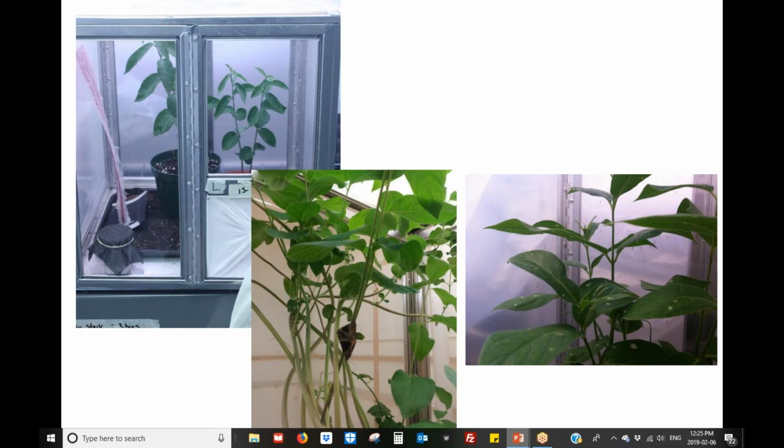We are rearing on live dog strangling vine and cut plants. And some of you may remember that Rob Boucher talked about artificial diet. We haven't gone that route at this time. So we grow potted dog strangling vine plants. We cage adults in with them. They lay their eggs on the plants. And then the larvae hatch, you can see on the right.